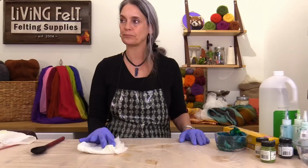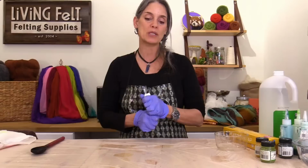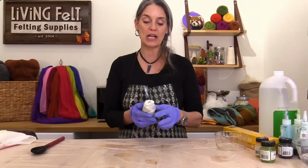What changes is that the water is going to run clear for you, or really close to clear. Like I said, sometimes we've added so much dye that what you're seeing is the excess dye runoff. And that's what you're looking for, is for the water to run clear.